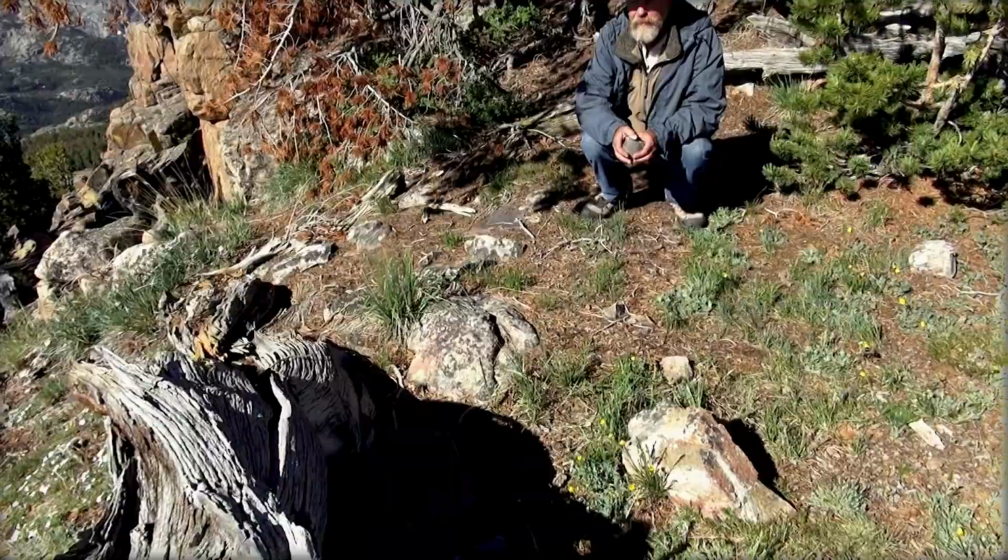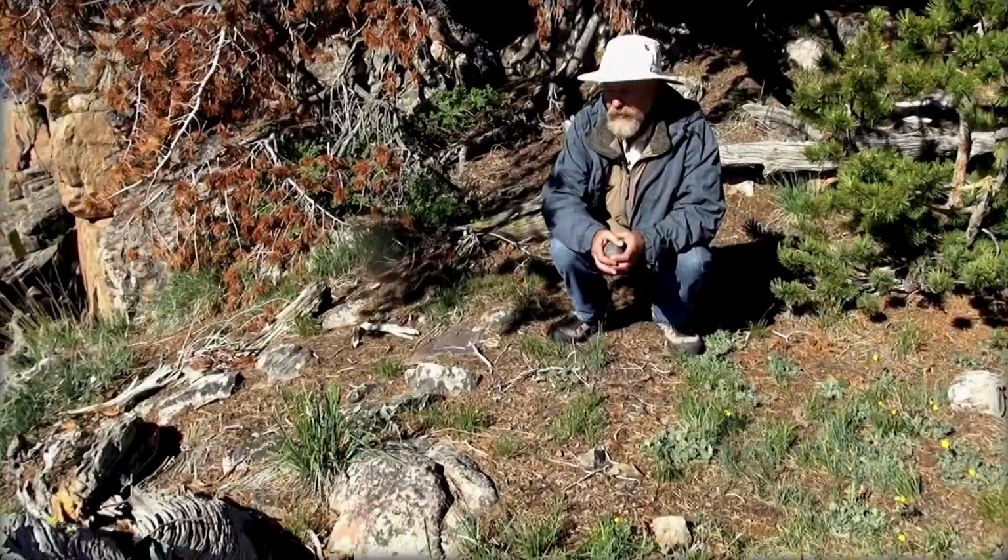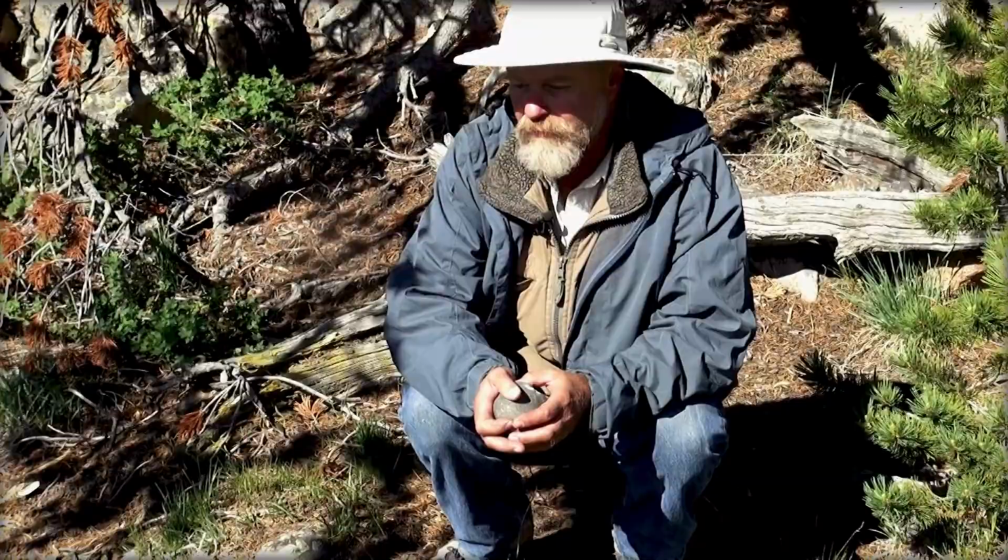These are logs that were cribbed up Lincoln log style to provide a superstructure out of the wind that probably went up a couple feet high, maybe even as much as 6 feet high.